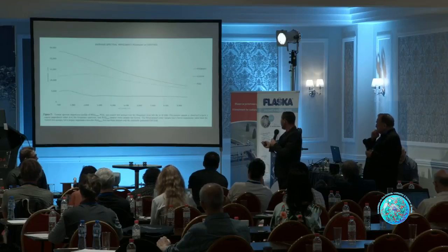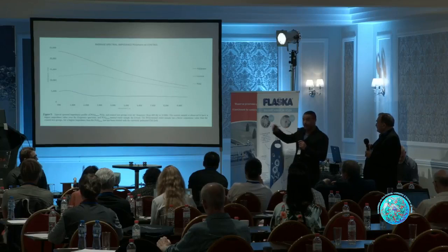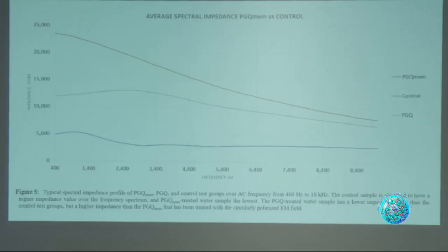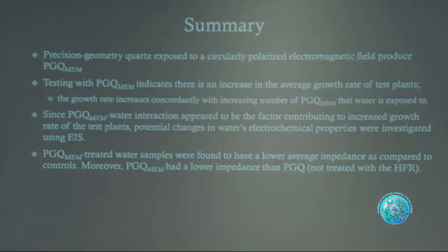Now, when we compare the PGQ, the PGQ MEM, and the control, we find that our PGQ MEM, the PGQ that's been treated electromagnetically, has the lowest average impedance value. The PGQ that has not been treated has a higher impedance value, but it's still lower than the control. And this is, we believe, partly because the effects of the PGQ have to do with their precision geometry, the exact ratio relationships at which they're cut. And also the nature of quartz itself and being piezoelectric, and its structure aligning with the structure of water, the tetrahedral structure of quartz.